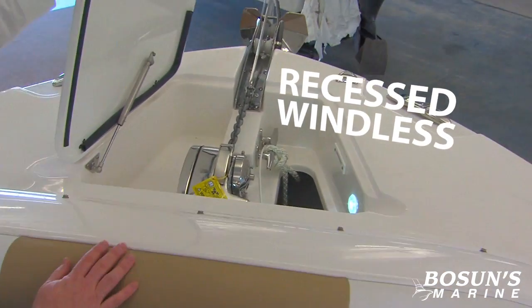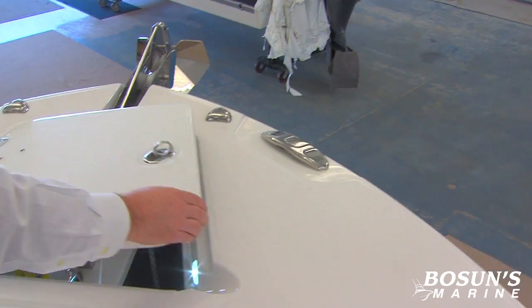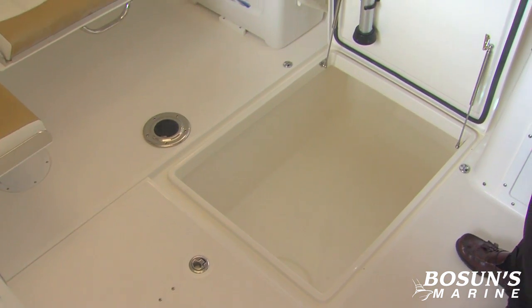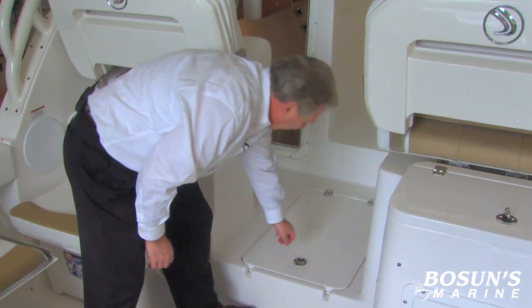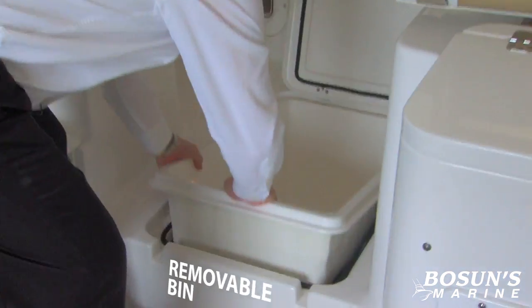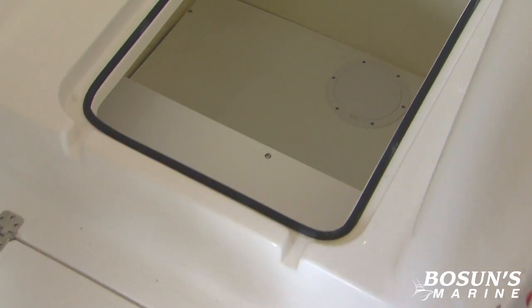You have a recessed windlass, illumination, so if you're anchoring in the evening you can see exactly what's going on. Center line of the boat, you've got a huge storage compartment, and this drains overboard in case you want to put anything in that's going to generate some water. Forward of this compartment, once again center line up at the helm deck. Additional storage. We've got a removable bin that's going to give you even more storage down under the helm deck.